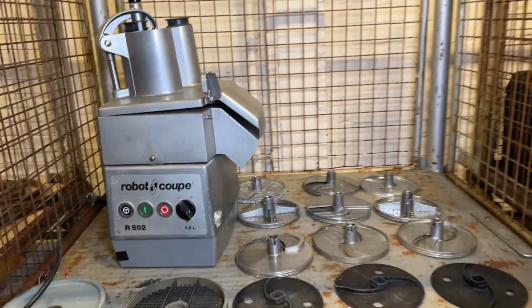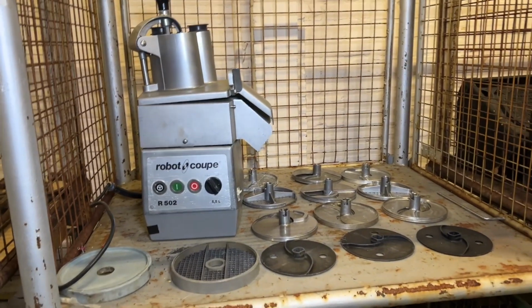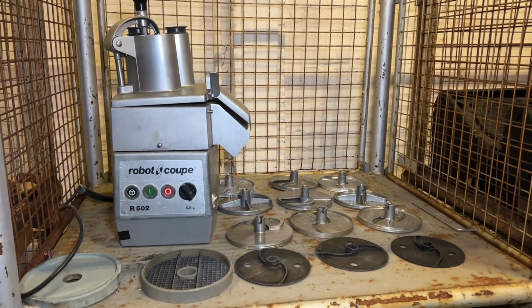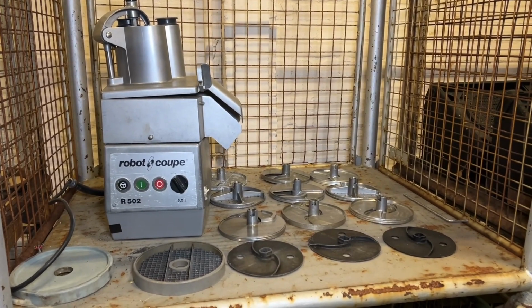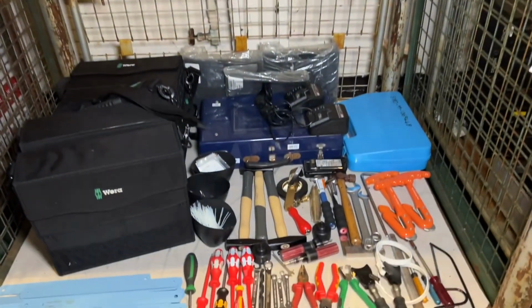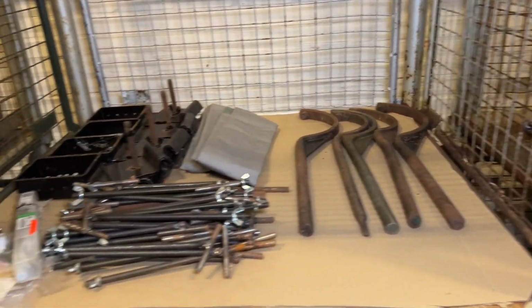One of the Robo Coupe machines. These are a regular feature in our auctions. There was a bit of a phase where we weren't getting those in, but we are again now. Lot 74, this one, is the R52 vegetable preparation machine. I know we had a couple of those in last month as well.